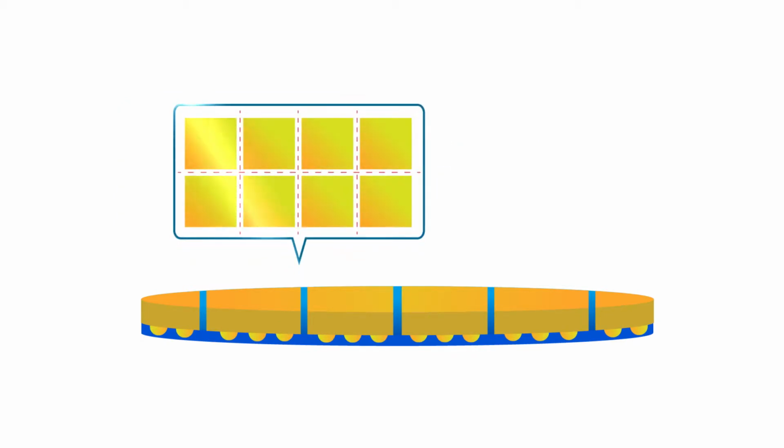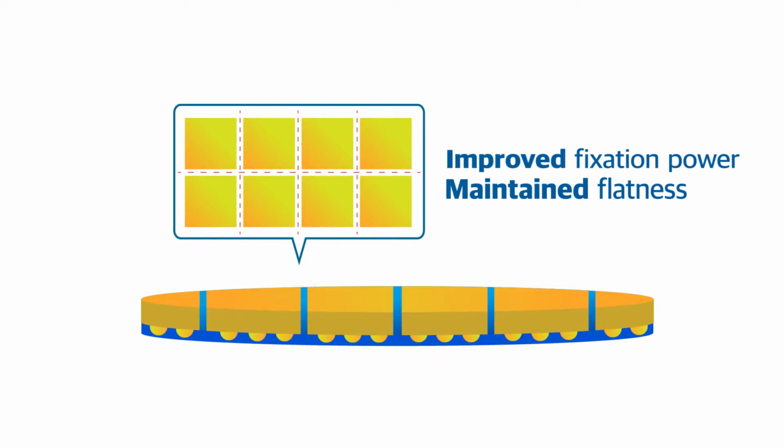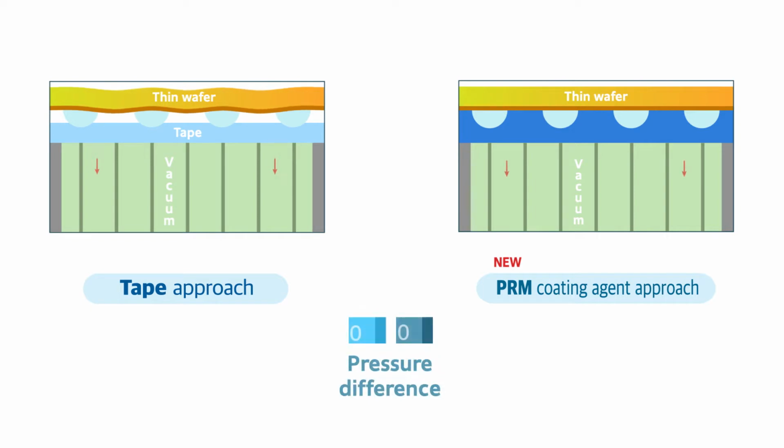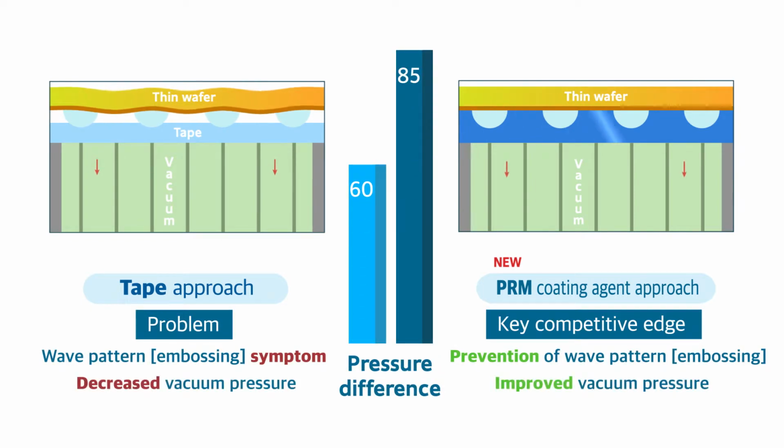Fixation power is also improved because the coating agent adheres not only to the ball, but also on the pattern. This is a key factor that maintains flatness. The existing film tape approach was prone to the embossing phenomenon when the vacuum pressure was applied to the thin surface of the wafer. But when you use the wafer PRM coating agent, it is not affected by the vacuum pressure because it covers all the gaps.